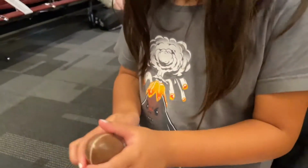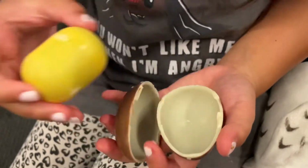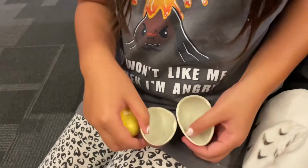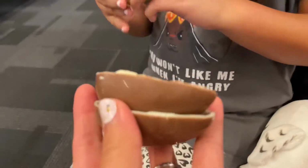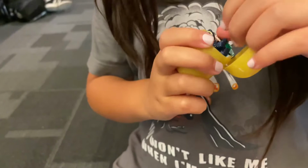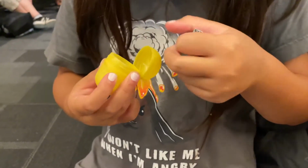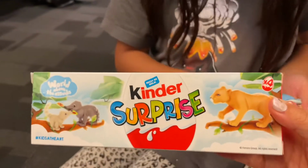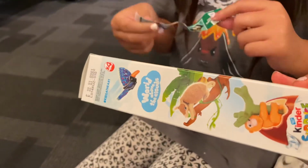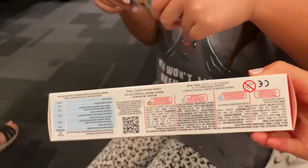Okay, moment of truth. What's in that egg? Oh, capsule. Yep. Here. Okay. Hold this. Okay, I know you want to eat this soon, huh? Mm-hmm. Beautiful. Okay, what's in that capsule? Ooh, what's this? Oh, you really wanted the animal one. Okay, so it came out of this one that we got in Qatar. Kinder Surprise in Qatar. Okay, the World Adventure one. They didn't have this in LA, so we came to Qatar to get it.